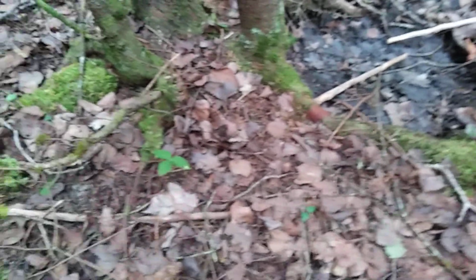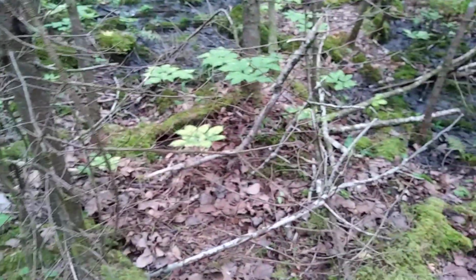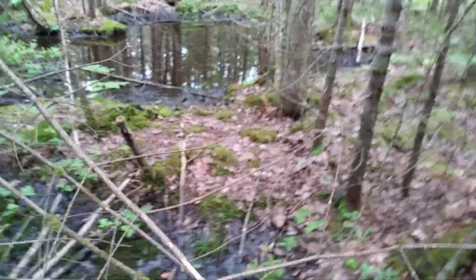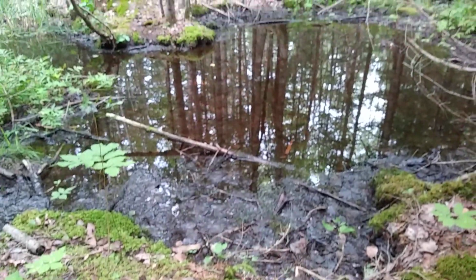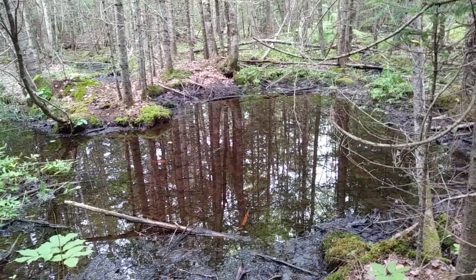All kinds of very small mushrooms poking up out of the ground. It's been really, really hot in weeks past, and then finally this most recent past week we got some rain. We got a lot of rain, so we finally got the weather for mushrooms. It's a neat little pool here. Beautiful reflection in the water there.